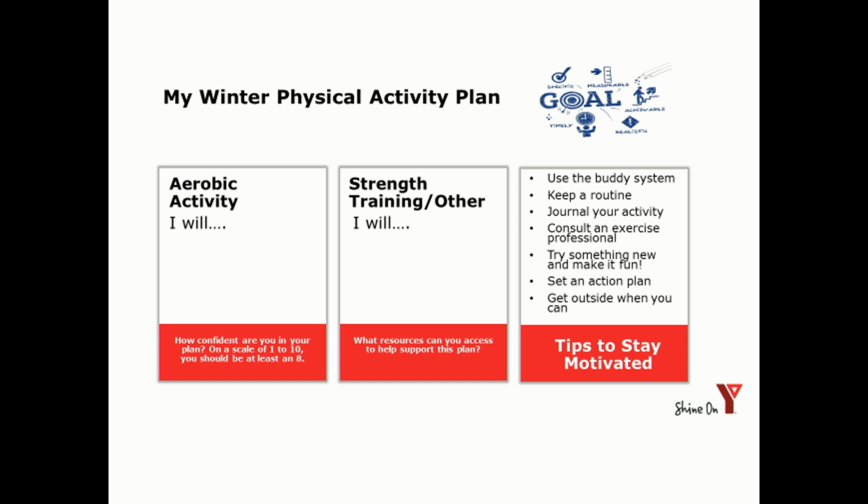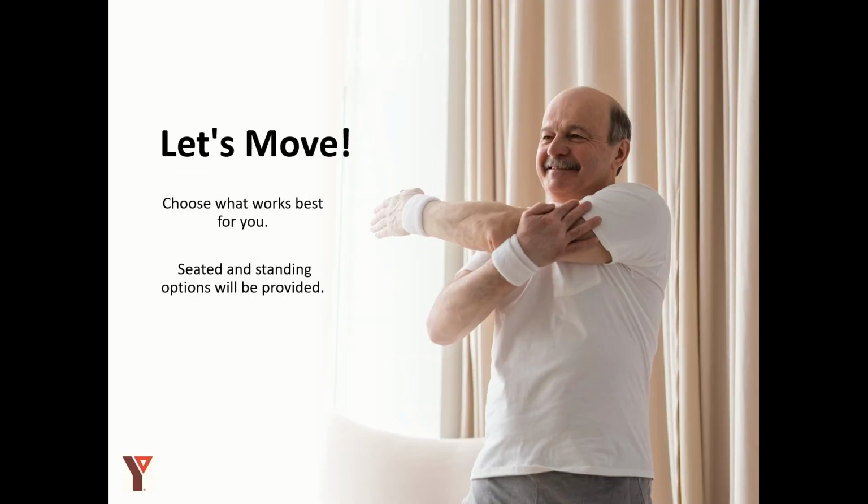So with that, we are going to do a very short movement break, okay? But we have been sitting for a long time, right? And the recommendation is to move every 30 minutes. And we want to break up that sitting. We would encourage you just to join as you feel comfortable. It's okay if you just want to sit and watch or if you want to go do a bathroom break. We are going to demonstrate standing and seated options so that you can choose what works best for you today and your balance control. All right? Are we ready to go?